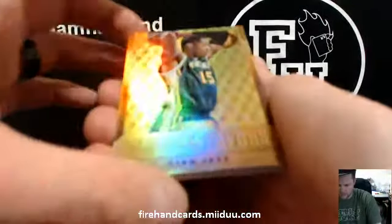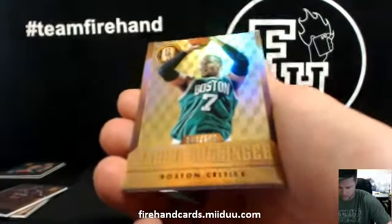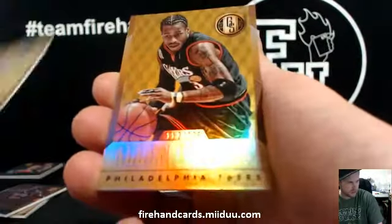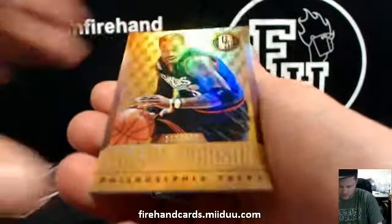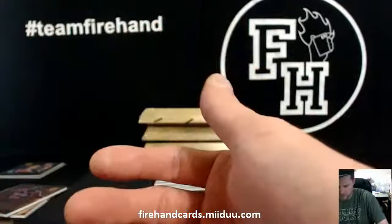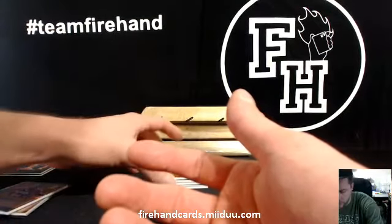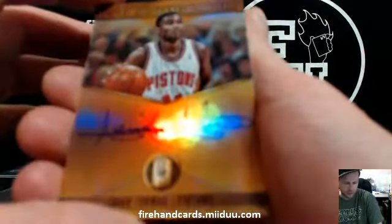All right, here we go. Utah Jazz, Derek Favors. Jared Sullinger, Celtics. Allen Iverson, Sixers. Patrick Ewing, Knicks. Pretty nice. Wow. Can't read. 14K autographs. Isaiah Thomas, 36 of 50 on card.